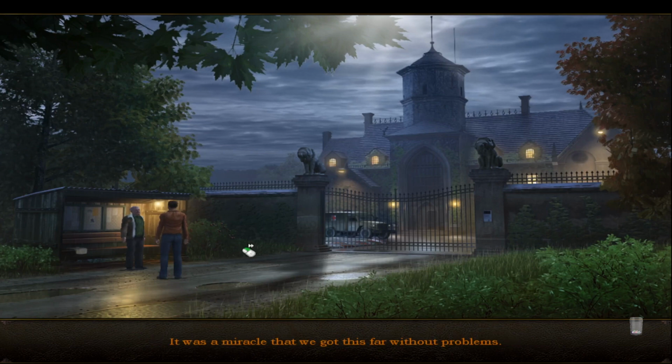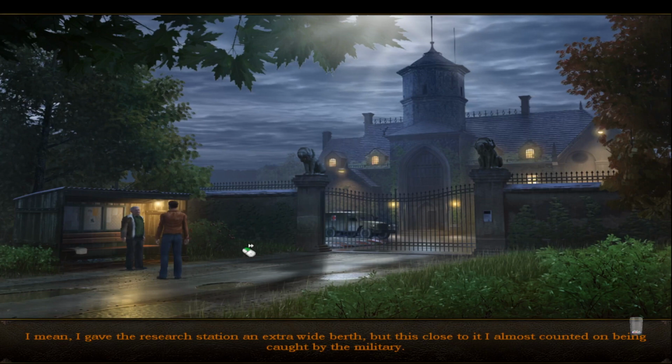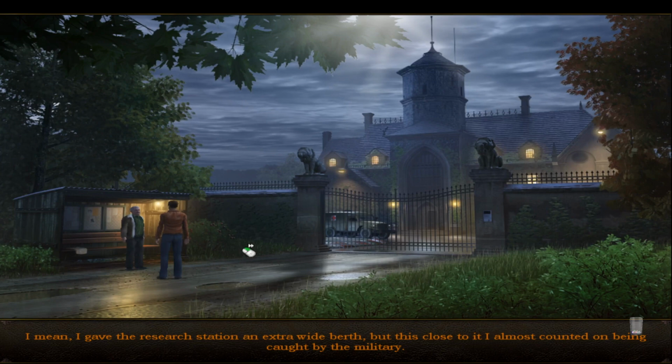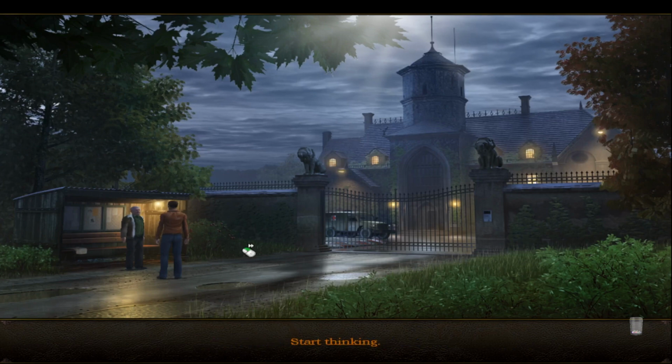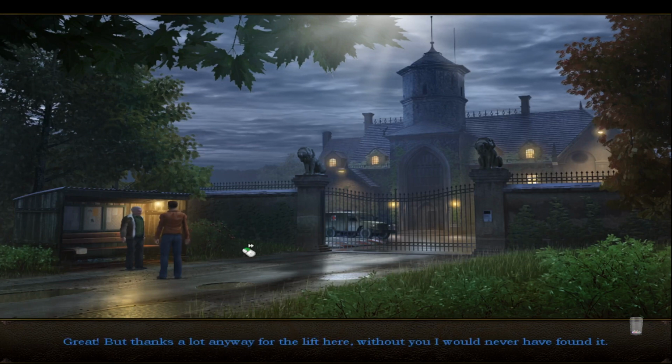It was a miracle that we got this far without problems. I mean, I gave the research station an extra wide berth. But this close to it, I almost counted on being caught by the military. Okay, and so now, how do I get in there? Start thinking. Great, but thanks a lot anyway for the lift here.